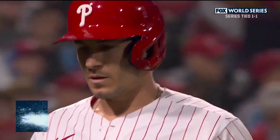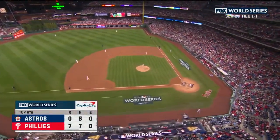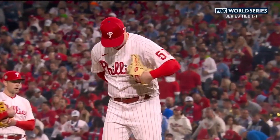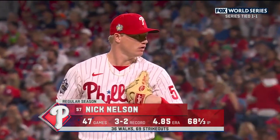On to the 8th in game 3. 7-0. 3 tonight. 2 in the 1st, 2 in the 2nd, 3 in the 5th. All off home runs for the Phils. Yeah, we mentioned that they could have Kyle Gibson finish the game, or they could limit him to an inning, have him available for game 5 as well.